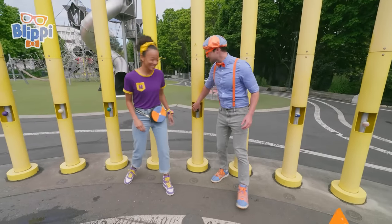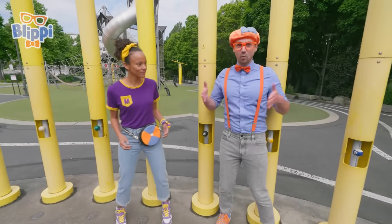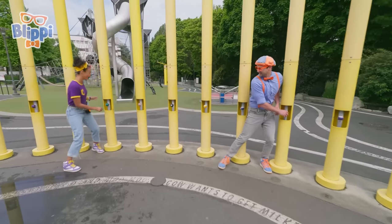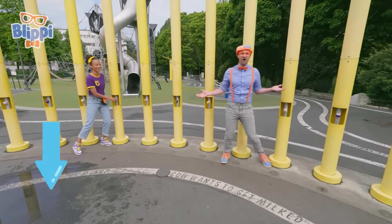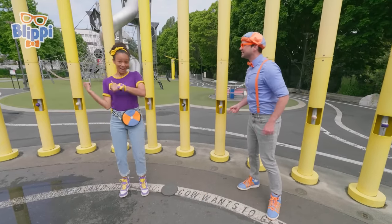Oh. This one was higher than that one. Yeah, mine was a little lower. Wait a second. Let's widen out and see what that sounds like. Good idea. Ready? Yep. Oh, yeah. My side is higher pitched. Yeah, and my side is lower.